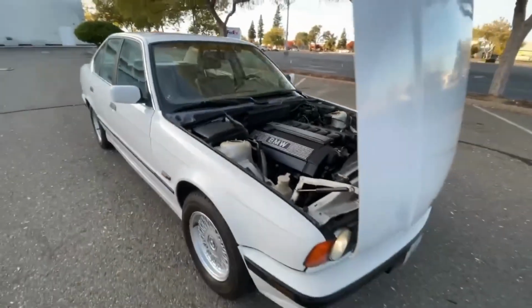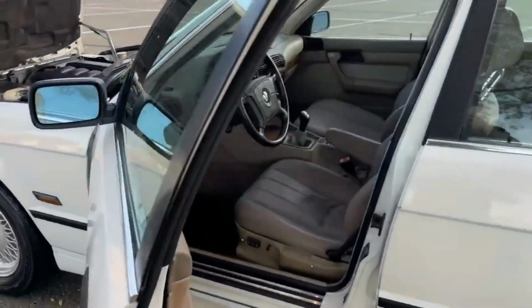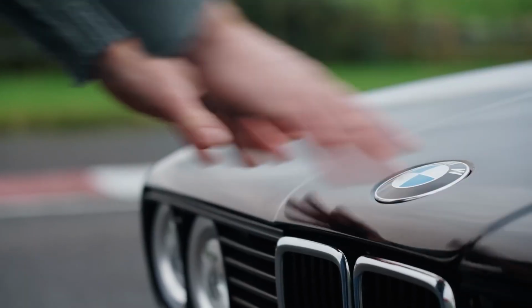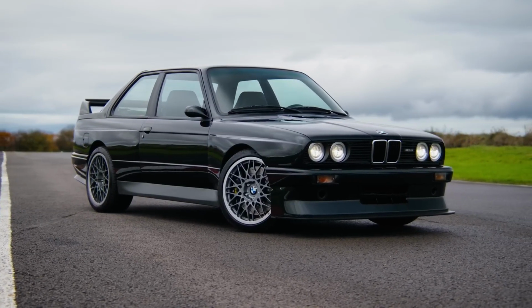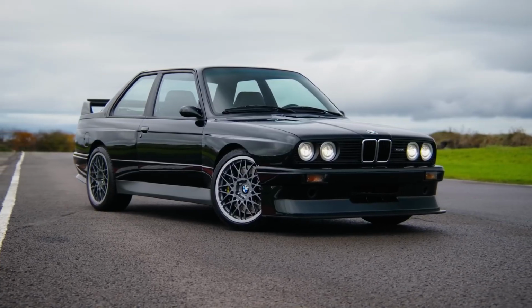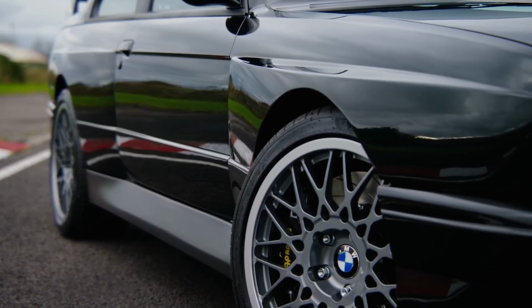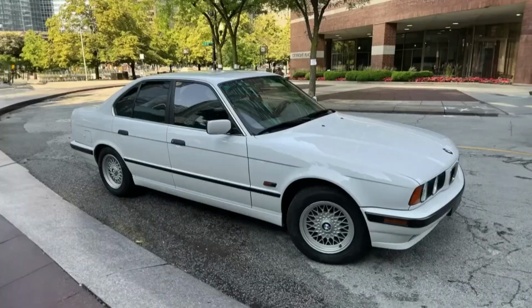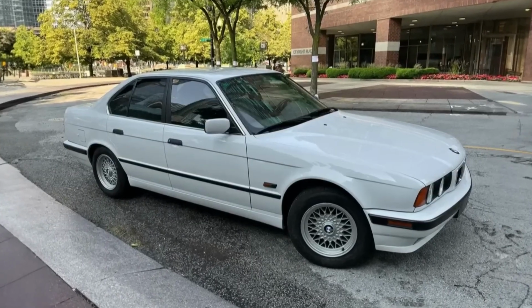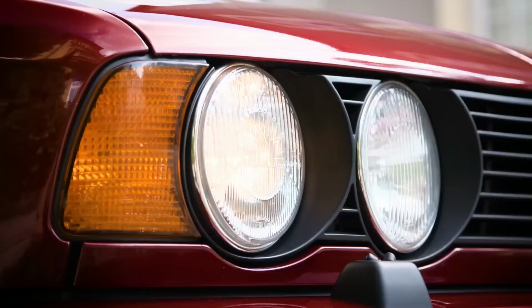Second, BMW's M division has created some of the most iconic performance cars ever made. The M badge carries serious weight in the automotive world, and M cars have proven track records of appreciation. Third, BMW's build quality and engineering mean these cars can handle high mileage if they're maintained properly. A well-cared-for BMW can easily go 200,000 miles or more, which gives buyers confidence in purchasing higher mileage examples.